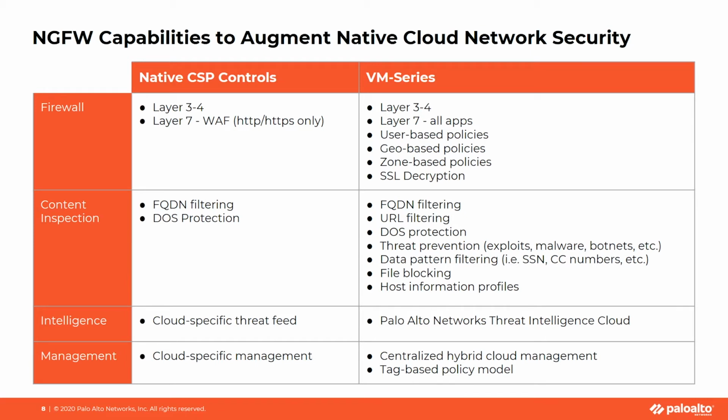The host information profiles functionality is almost comparable to something like network access control, except this isn't built into a switch, but rather a software solution. It essentially checks a number of characteristics of a host to determine whether or not to allow the connection. These characteristics could be having an adequate antivirus or an up-to-date operating system. We also get Palo Alto's threat intelligence feed, which is a nice addition.